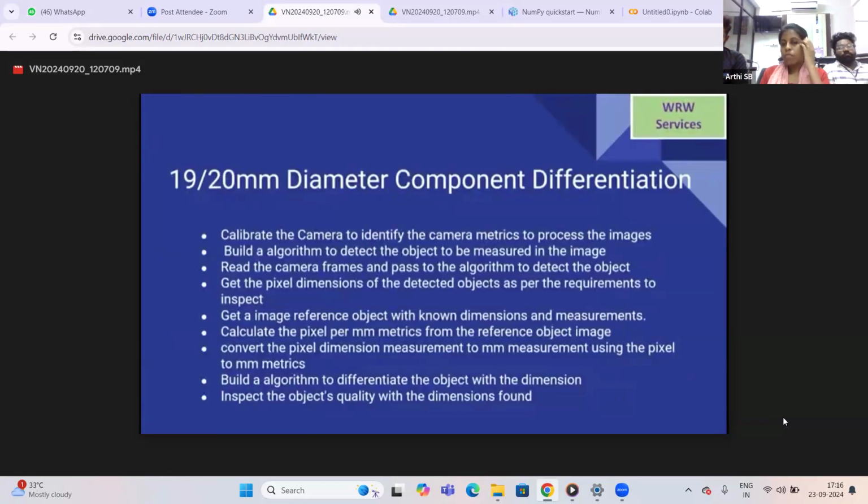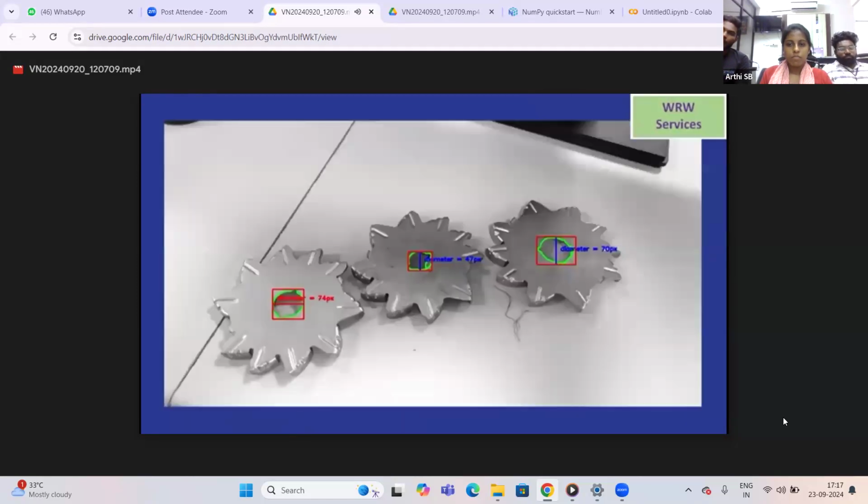19/20 diameter. This is a visual inspection project for Lucas TVS. They are having a problem differentiating two components of similar shape but with a 1 millimeter difference in diameter. This small difference between 19 millimeters and 20 millimeters is measured in a circular area with computer vision for segregating the components. These are the components with different diameters. Here we identify the diameter in pixels. The first and last components have 20 millimeters diameter. The component in between has 19 millimeters diameter.